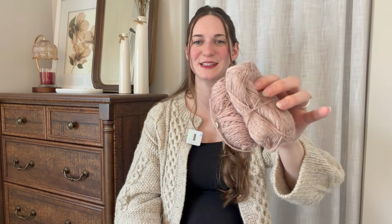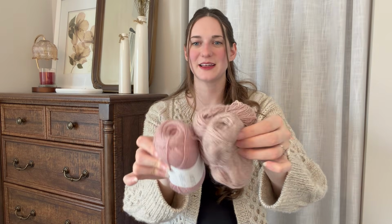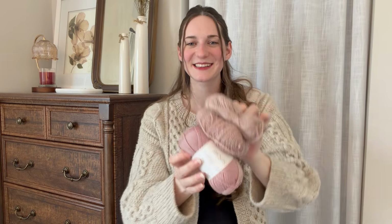And I actually unintentionally bought the exact same color of yarn as a recent finished object that I knit with Isager Alpaca 1 and 2. Here are those leftovers. I mean, that's almost the exact same color. So me and baby girl are gonna be matching.